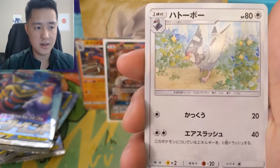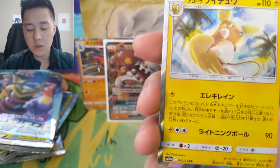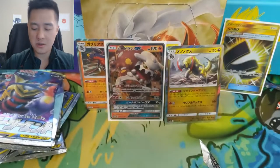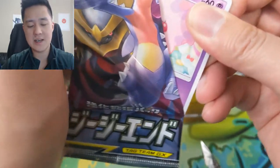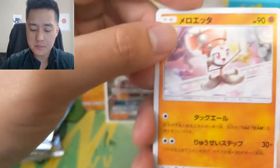And then Tranquil. Riolu, ooh. The Alolan Raichu. I'm not sure how I feel about that, where usually a lot of times they have the tag team, so they'll have like the Garchomp and stuff, and then they'll have the card by itself, and then they'll have the tag team in the same set. I'm not sure how I feel about that.